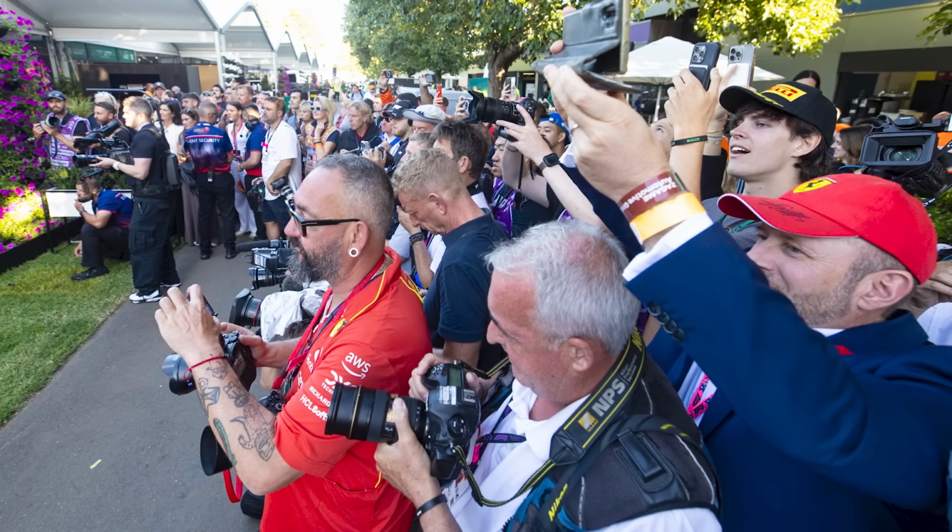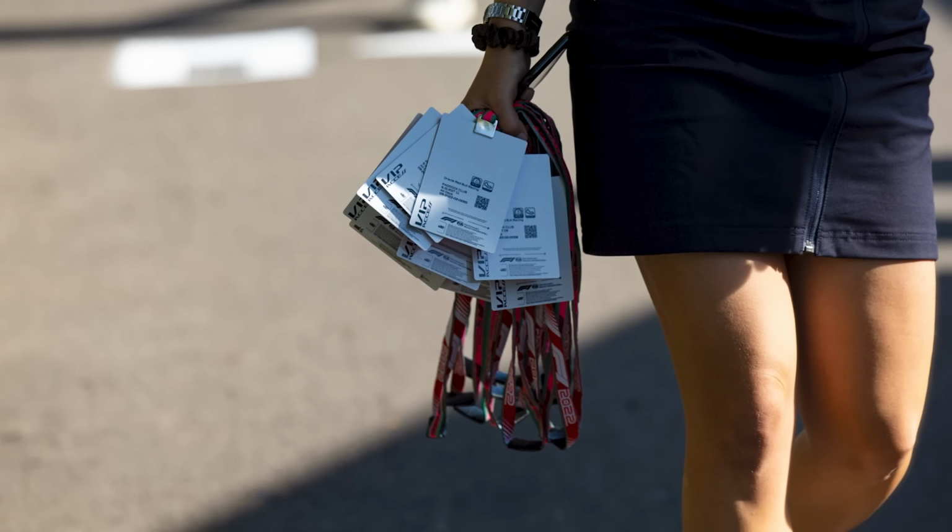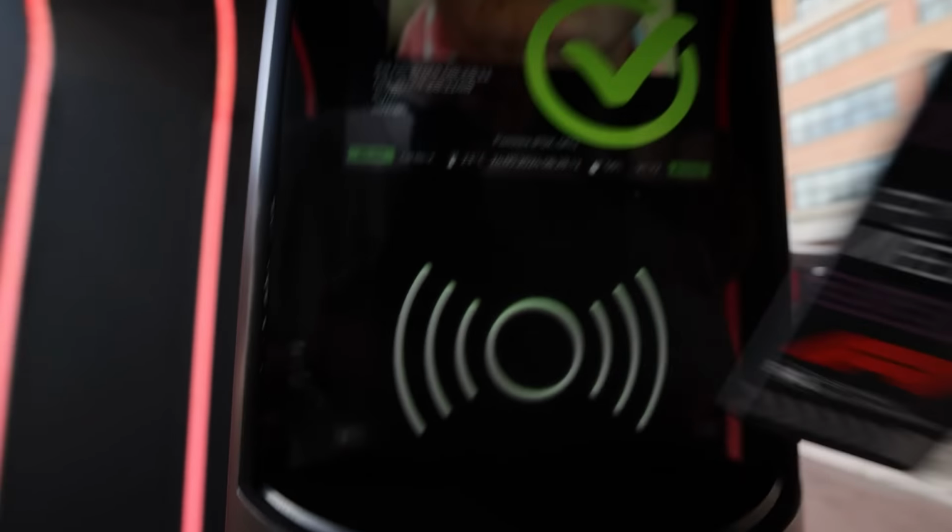So to get into the paddock, first up, you'll need a pass. These are electronic, and these are provided by the FIA. Every team gets an allocation of these passes. Mine's a full season pass, but a lot of photographers have just a race-by-race pass, so they'll get one different pass for every single race. This pass gets you through the swipe gates. If you don't have a pass, you don't get in.